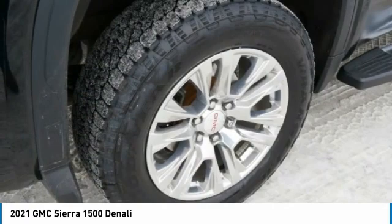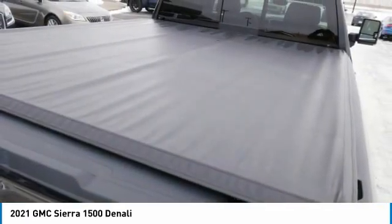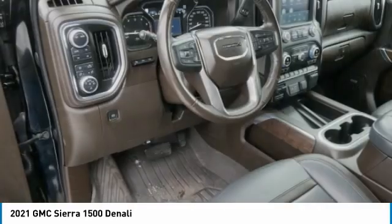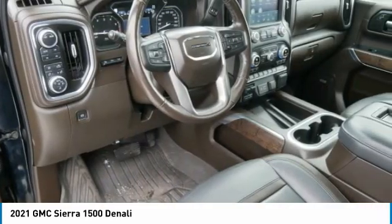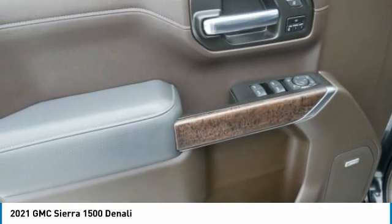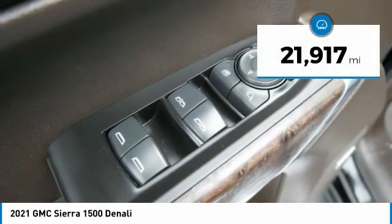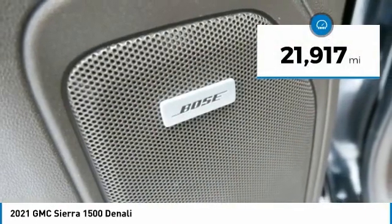Sierra 1500 now comes standard with a Vortec 6.2-liter and 5.3-liter V8 engine and an electronically controlled automatic transmission that combines high max hauling capability with precise control and is priced below $60,000. This vehicle has less than 25,000 miles.